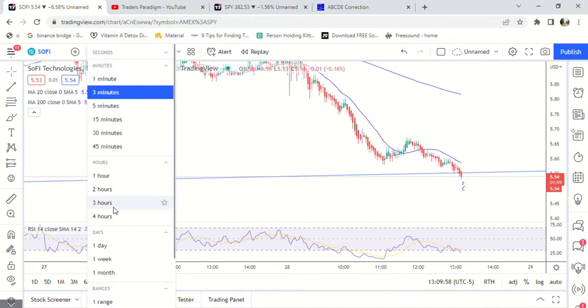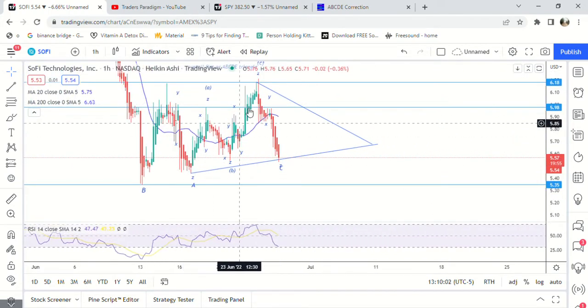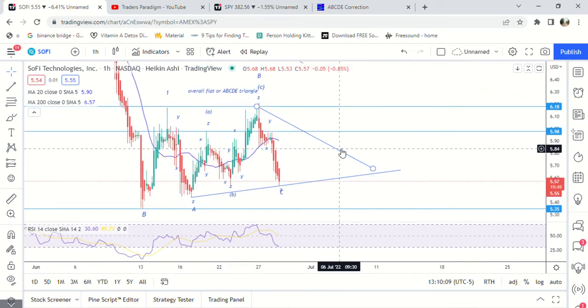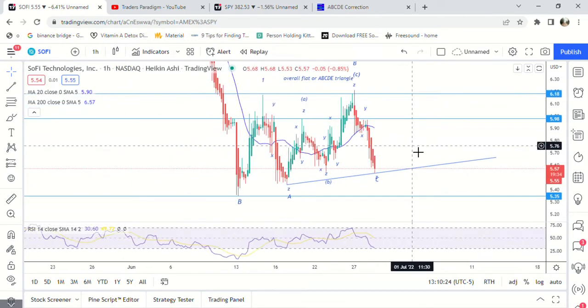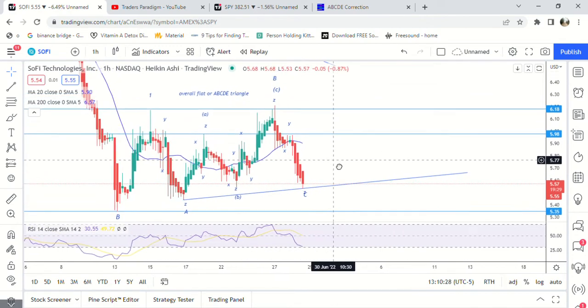So let's go back out to the hourly chart. If we have A, B, C, keep on adjusting that, then what are we expecting after that? Well, it's looking like it's keeping the ABC pattern. It was just this B wave was kind of long. I had B originally right there, and then I had C, D, E, but it's looking like A, B, C is more likely. And there's two possibilities, in my opinion, for this.